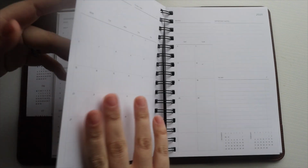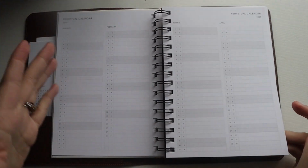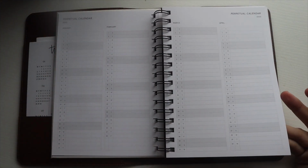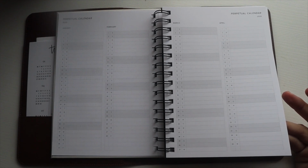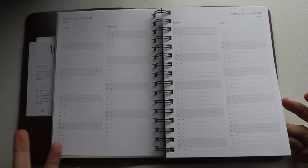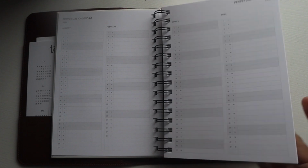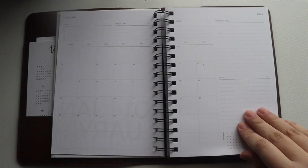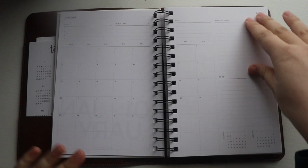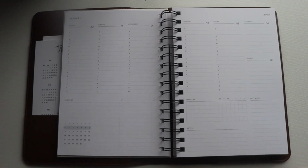And so going back to the perpetual calendar, I was thinking about potentially using this for something finance related. I don't know though, and that's where I'm still trying to figure out exactly how I want to use this. I don't force myself to use inserts, so if I don't think of anything, now something might come up in the future where I want to use it, so I'll just leave it blank until then. The primary reason why I needed this planner was the hourly view. So if I don't use the additional pages because I have another system going, I'm perfectly okay with that, but that's just me personally. So that's where my head's currently at with those.